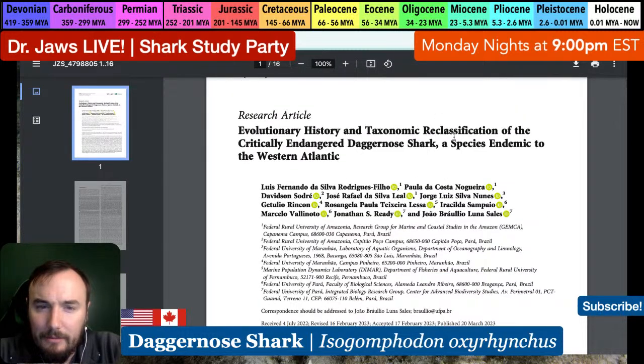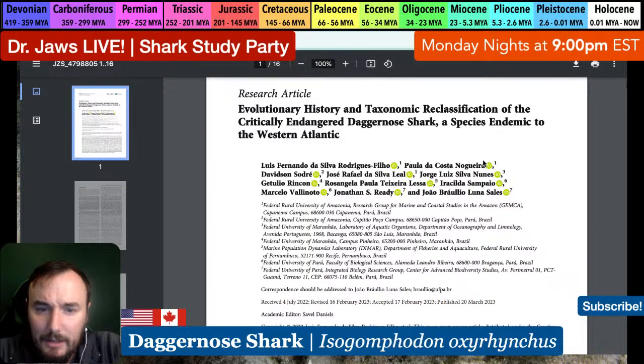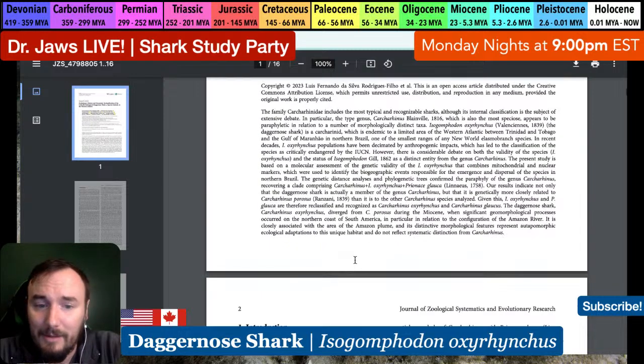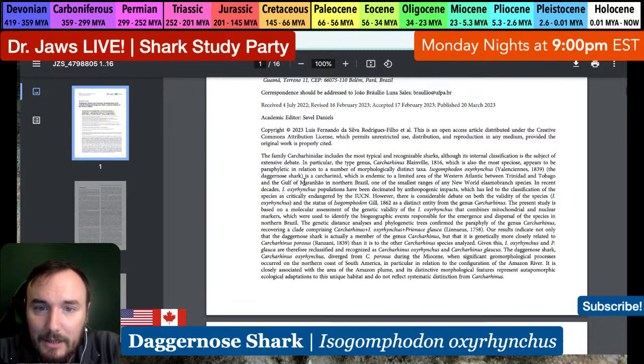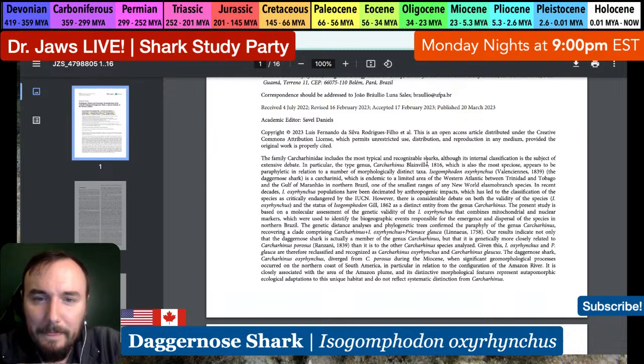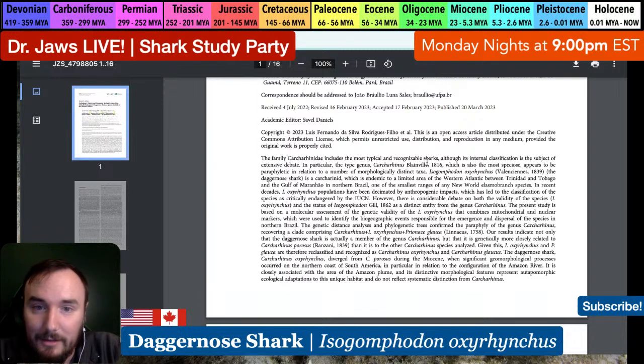Let's see what future research. Let's see. Evolutionary history and taxonomic reclassification of the critically endangered daggernose shark. This one's from 2023. I don't know if I can name a movie from 2023. The Batman came out. Was that 2022, I think, right? The Batman was 2022. But anyway, I can't believe I can't think of a 2023 movie, because I know I've seen something recently. Then I'm just gonna scan this.